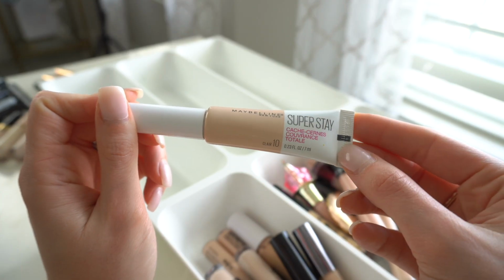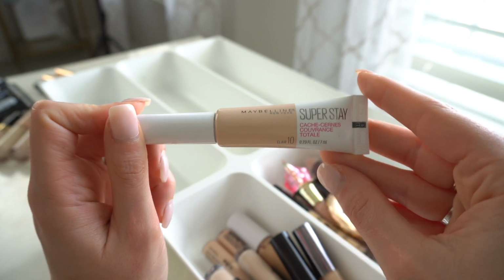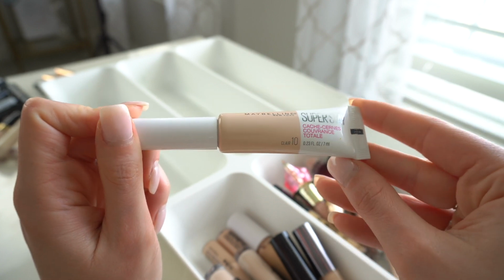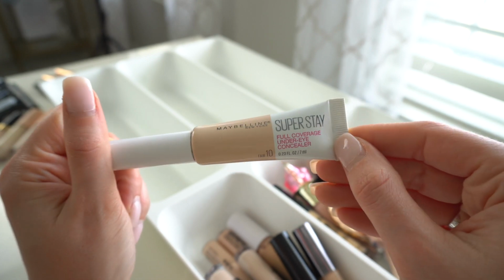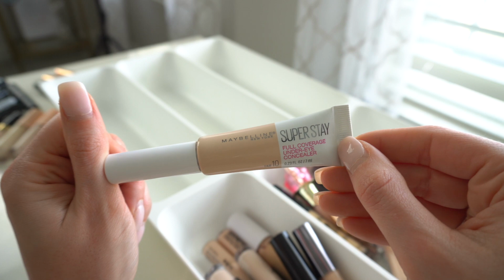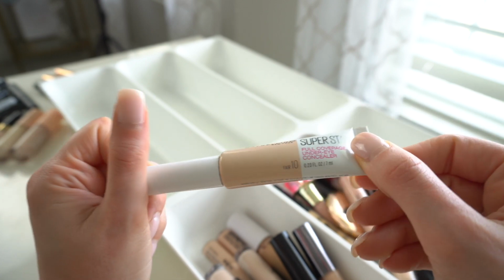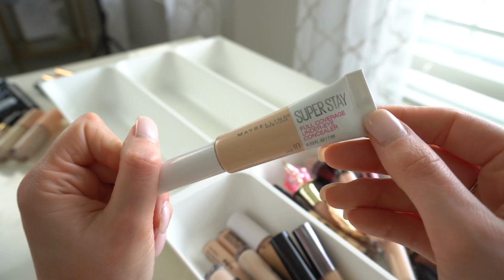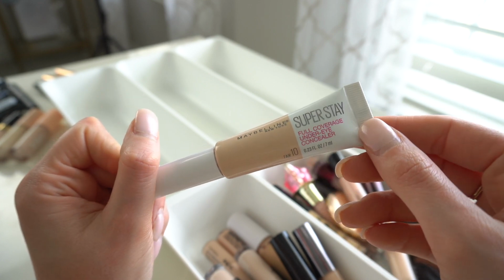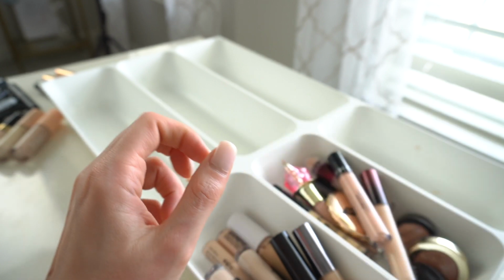Maybelline Superstay. Again, this one's not my favorite. It's not horrible, but I just don't love it. If I'm going to choose a Maybelline concealer, I'm going to choose the Age Rewind every time. I tried this quite a few times, actually. I have the shade Fair, and it's okay, but not great, and I know I'm not going to reach for it, so I will be decluttering this one.